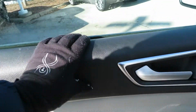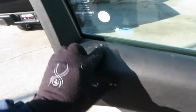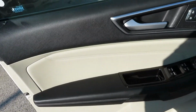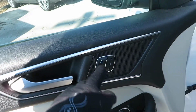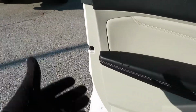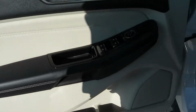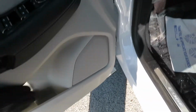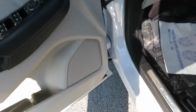So right here you got some soft touch material. You don't have a lock button, you got the little red light that lights up when you lock it. You got the memory seats right here, your unlock buttons. Soft touch materials everywhere, little plastic right there. It's not a luxury vehicle, so they gotta cut costs somewhere. You got plastic down here as well, but that's where it needs to be, so you won't scuff it up.